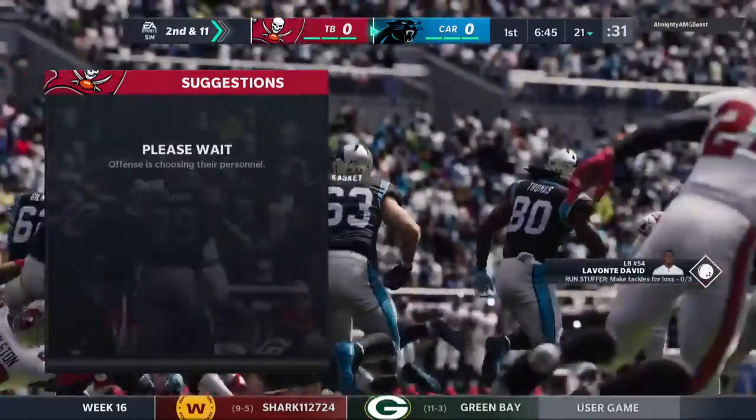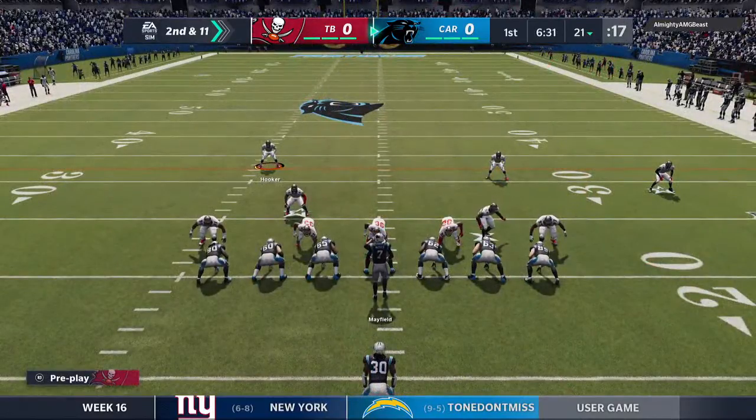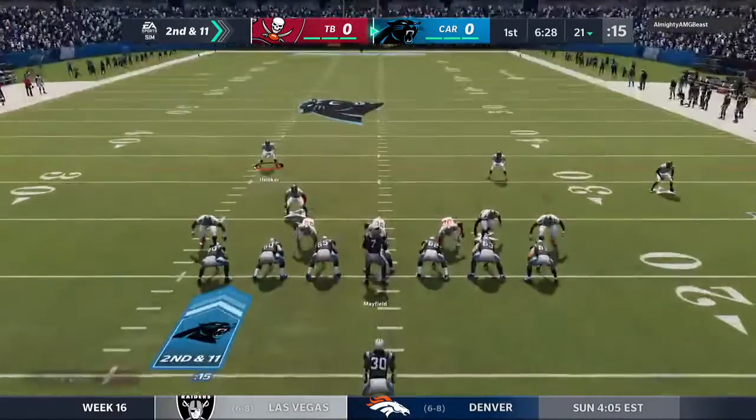This defense is a difficult one to prepare for, one of the best in the league. They'll come at you from all angles, and they did a nice job there stopping him for a loss. He's checking.